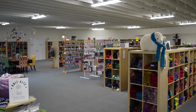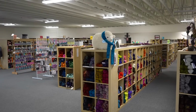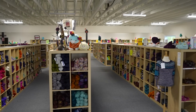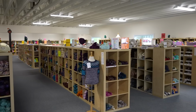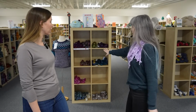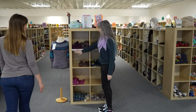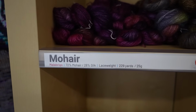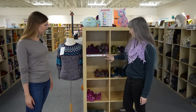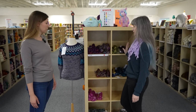Okay, so when you walk into the store, there's obviously a lot going on. There's so much. Tell us how you have things organized here. Yeah, so we have everything sorted by brand. And then we have all of the yarn sorted by base. So you can see right here, we have the yarn name, the brand name, the yarn makeup, the yardage, and the price listed for every single yarn in the store.